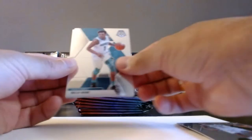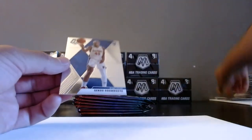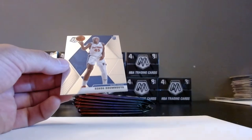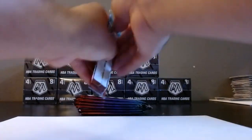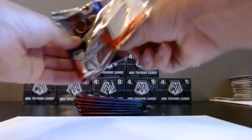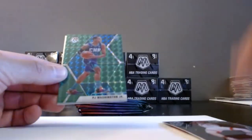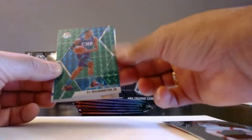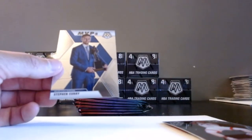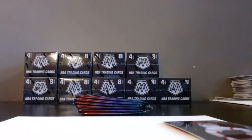Eric Bledsoe, Malik Monk, God Game, De'Aaron Fox for the Kings. And for the Pistons, we have Sekou. First Sekou. Danny Green, Theis Jr., a Green Mosaic for the Hornets, P.J. Washington Jr., and we have an MVP, Golden State Warrior, Stephen Curry.